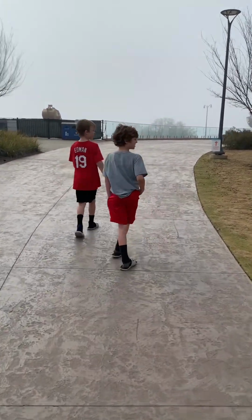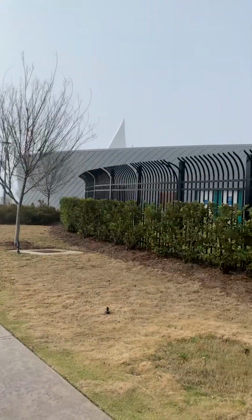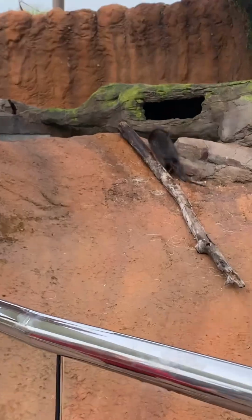This is the entrance to the aquarium, and the aquarium is right here. Doesn't it look cool? Oh my god, yo! Oh my gosh!